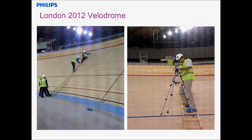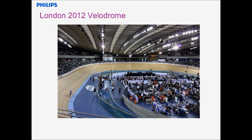Another interesting fact was that we tried to get some drawings of the track itself from the person who designed the track. All this guy does for a living is design velodrome tracks. And he said, no, the design is a secret, but I can tell you that this track will take several milliseconds off the world record for cycling. And I think the games themselves prove that. So finally, we have the finished installation of the velodrome itself, with all the lighting in place, providing exceptional quality pictures for the broadcasters.